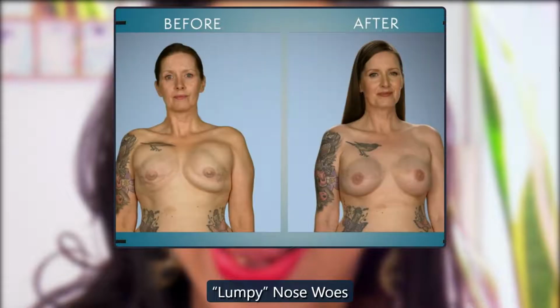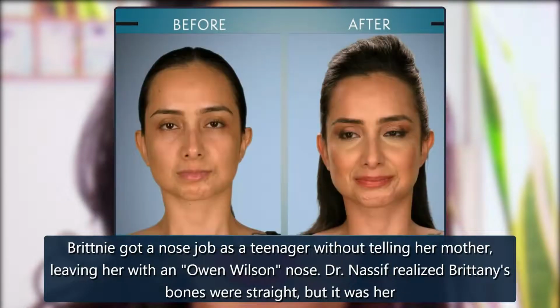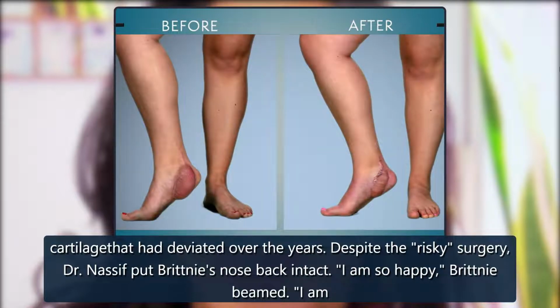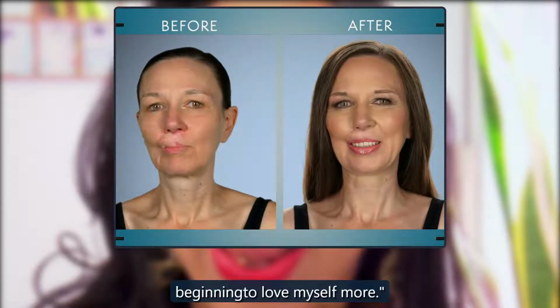Lumpy nose woes. Brittany got a nose job as a teenager without telling her mother, leaving her with an Owen Wilson nose. Dr. Nassif realized Brittany's bones were straight, but it was her cartilage that had deviated over the years. Despite the risky surgery, Dr. Nassif put Brittany's nose back intact. "I am so happy," Brittany beamed. "I am beginning to love myself more."